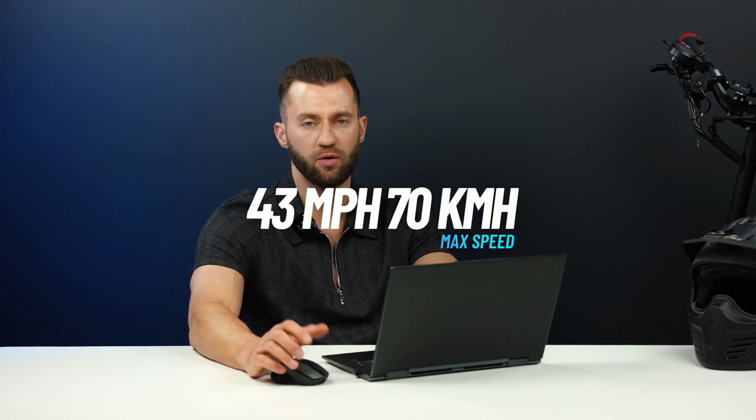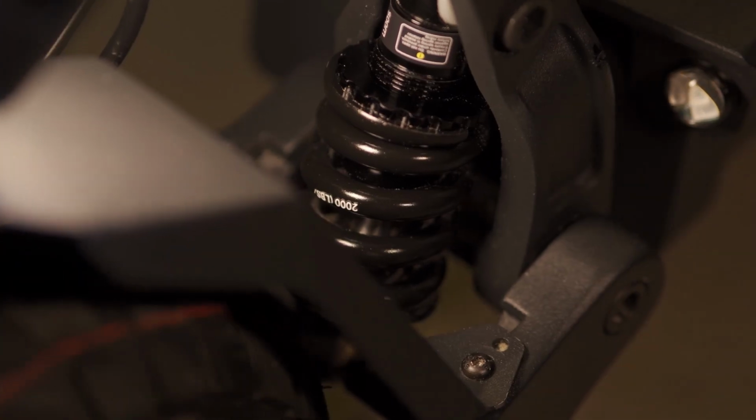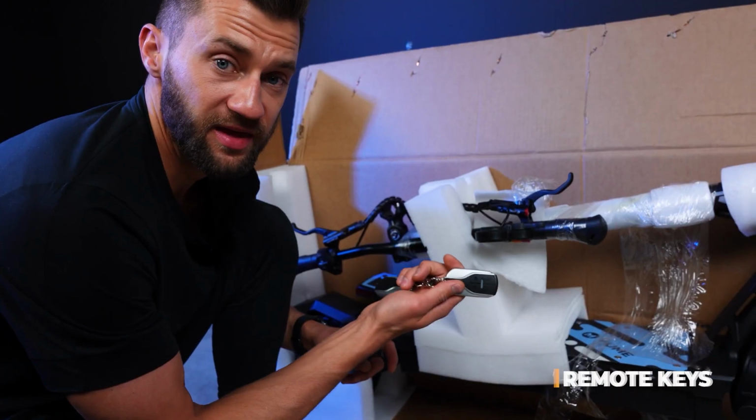Back to the specs. It's a 60-volt scooter with the max speed of 43 miles per hour or 70 kilometers per hour. That's faster than most of the scooters in mid-range category. It has zoom brakes, adjustable suspension, remote keys, alarm system, the LEDs are absolutely awesome. It comes with a remote control for the lights too.